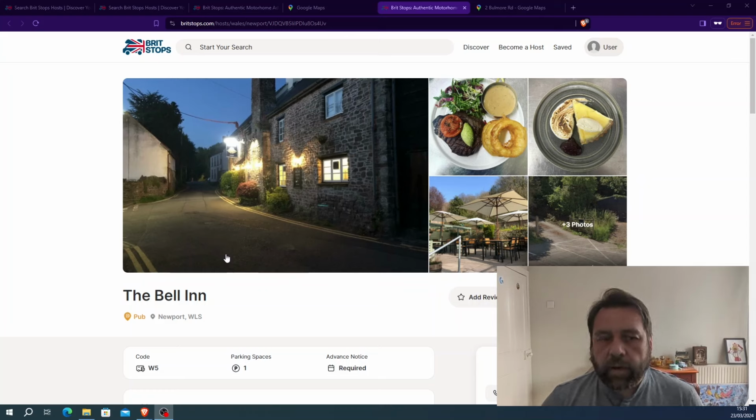A couple of tips, though, I would say when using this: I've never had any trouble. It's always been great. What I would do is, regardless of whether it says in the bottom there to give advance notice if it's required or not, I always call ahead. And that's just to make sure there's nothing strange happening, like maybe they've got building work happening and it's not available at that time, or they've had more people come in and used up all their spaces. This pub in particular has only got one space.